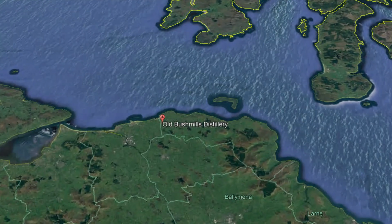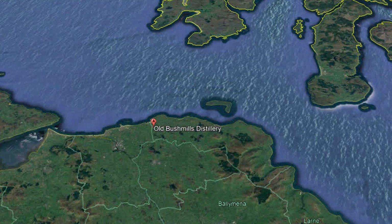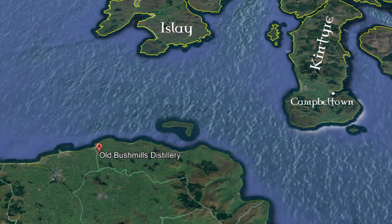Now that we've gone there, we're in Northern Ireland, which, if you've got a picture of the island at Bushmills, you're up at the top right-hand corner in County Antrim. And if you go from there, you're physically very close to Scotland, like 20, 30 miles to our other favourite island, Islay. But we'll just say off on the mainland.